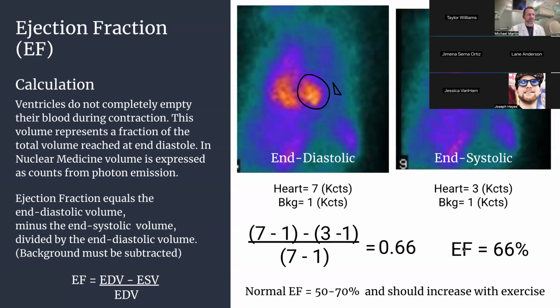Okay. So again, you're just taking the end diastolic volume, subtract the end systolic volume with the background accounted for, divided by the end diastolic volume with the background accounted for. And that's how you're getting your ejection fraction. Okay. So in this case, with these arbitrary numbers, we got a 66 EF and we like that.